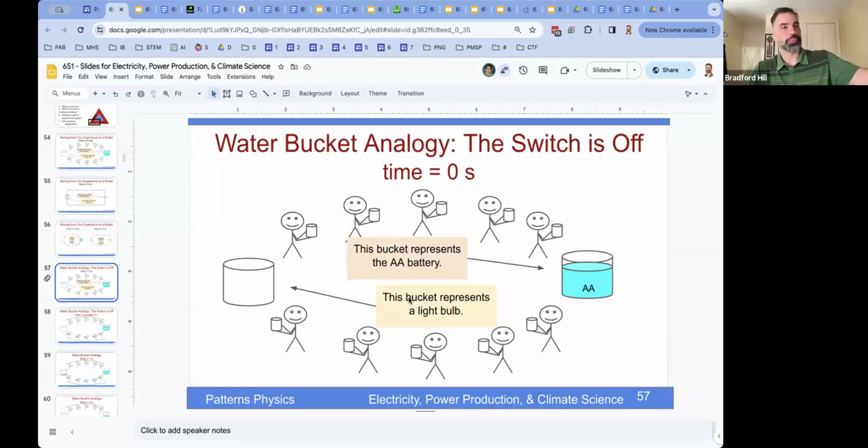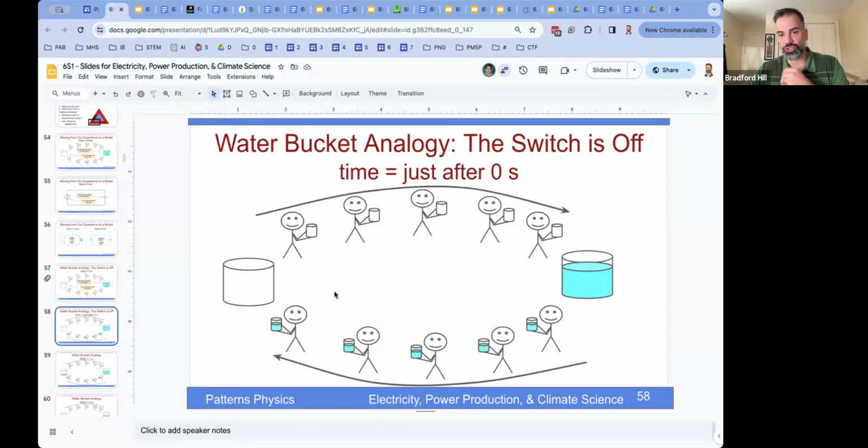I'll switch back and share my screen. There's just so much good stuff in this. So this would be the first one. And as soon as you touch the wire, all of those electrons get energized. And so they all have, that's of course, high voltage. And students get this. We don't start with words like high voltage. We start with words like water in the cup.